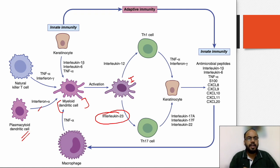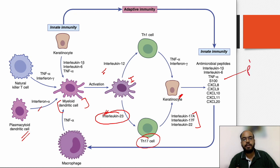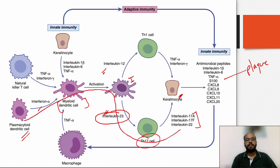Sorry, I misspoke. These myeloid dendritic cells are going to activate furthermore dendritic cells, and upon activation, they're going to secrete two interleukins, 12 and 23. But today we're going to talk only about 23. And this 23 is going to act on Th17 cells, which will further secrete interleukin 17 A, F, 22, acting on keratinocytes and forming the plaque. Clear? So this is the pathway that we are going to take. Plasmacytoid to myeloid, myeloid on activation 23, 23 on Th17, and then the plaque.